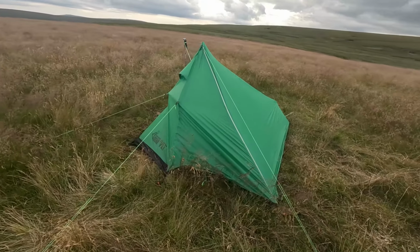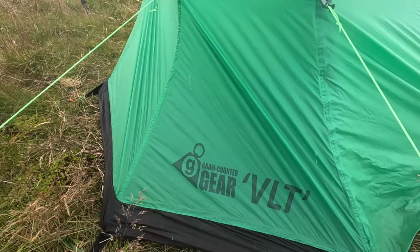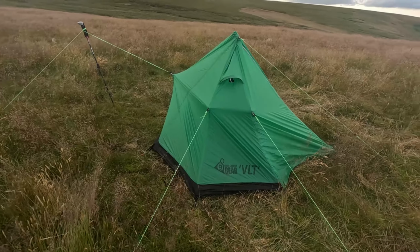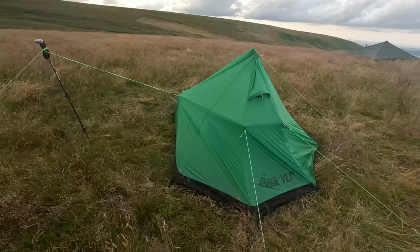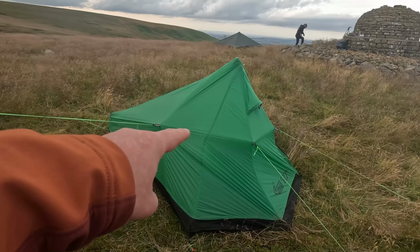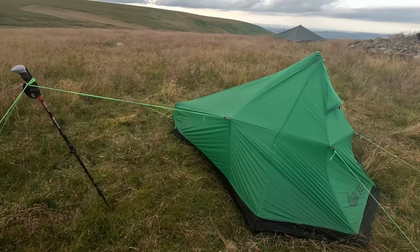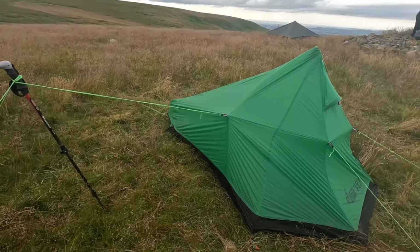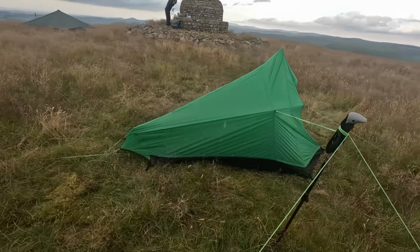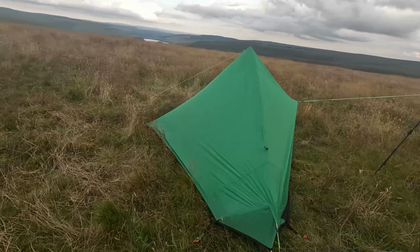So this is my Gram Counter Gear VLT tent. There's the logo right there. And to be fair, this is probably as good as I've ever pitched it. I've never pitched it in anger. This is the first time I've had it out. You can see it only takes one trekking pole to pitch on the inside, but if you've got a second trekking pole, then it really lifts this side up and gives you a lot more space inside. And I think space inside is important because it's a single skin. You could get pretty wet in here with condensation. So we'll see what it's like tonight.